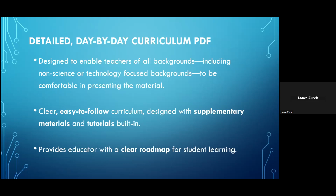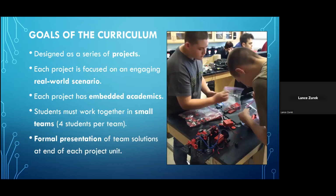And there are also special tutorials on familiarizing students with the building system that they're going to use to address the projects presented in each of these units. The units in the curriculum are designed as a series of projects. Each of these projects is presented to students in the form of an engaging real-world style scenario wherein students must work together in small teams. Again, these are teams of 4 students per group to create a solution to the problem they're presented with.